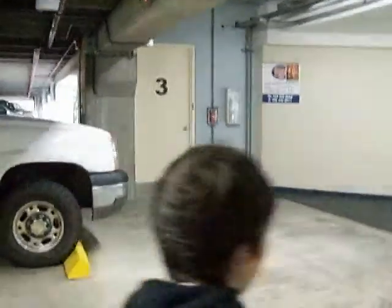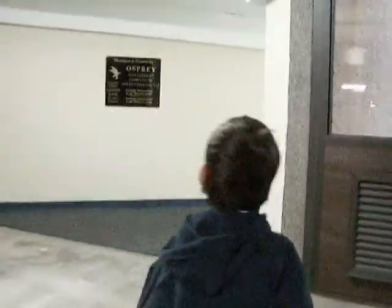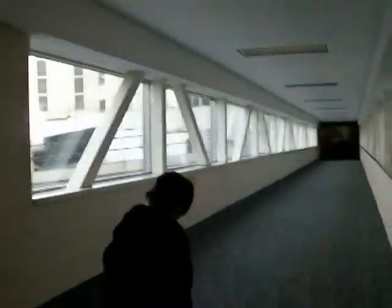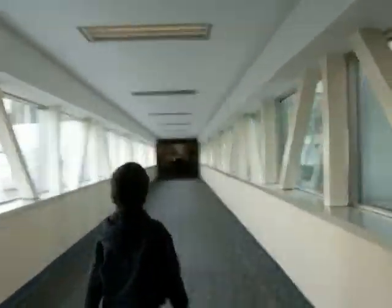Oh, still walking. Okay. All right, go through the walkthrough. Yeah, now look at the walkway first entrance. Yep, this is the walkway.